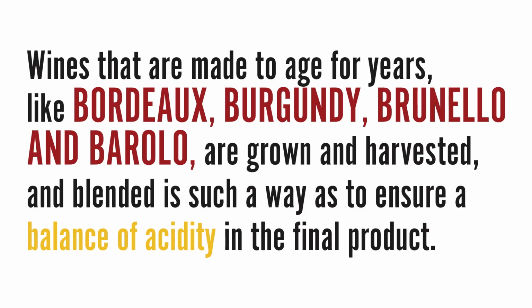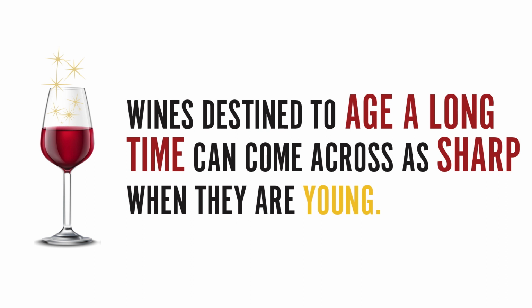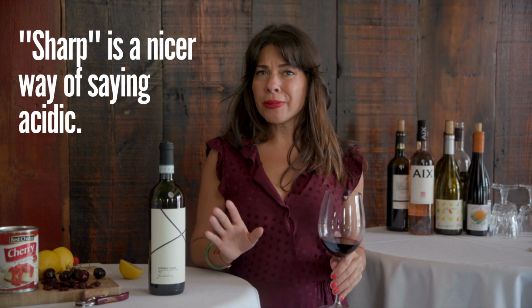Because acidity is a natural preservative, wines that are made to age for years, like Bordeaux's and Burgundies or Brunellos and Barolos, are grown and harvested and blended in such a way as to ensure a balance of acidity in the final product. When you are drinking a wine known for its acidity, like Riesling, remember it is an important and positive quality. Wines made of Sangiovese and Nebbiolo, the grapes involved in Chianti and Brunello and Barolo and Barbaresco, all wines that are destined to age for a long time, can come across as extremely sharp when they're young. That's a nicer way of saying acidic. Extremely bright is even nicer.